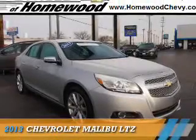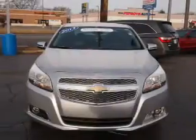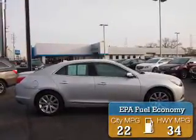Presenting the 2013 Chevrolet Malibu. It's powered by front-wheel drive, a 2.5-liter four-cylinder engine, and an automatic transmission. Great fuel efficiency saves you money by requiring fewer trips to the gas station.